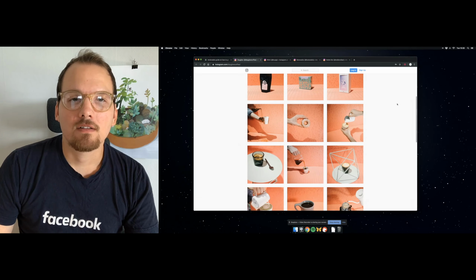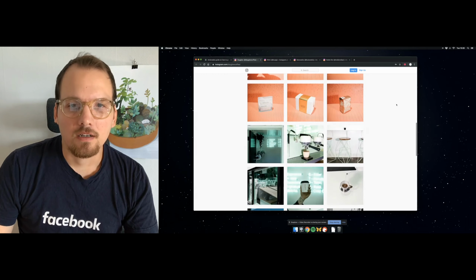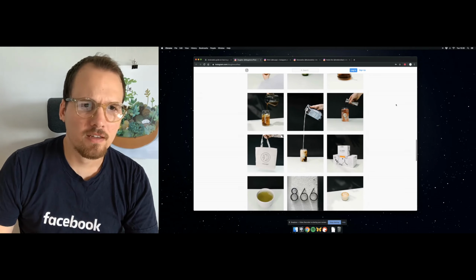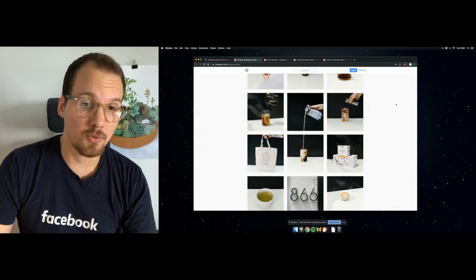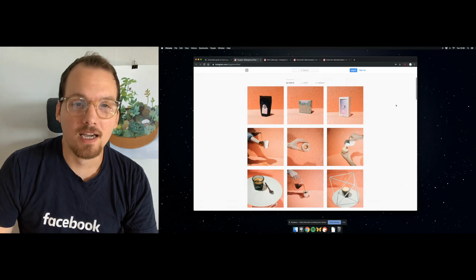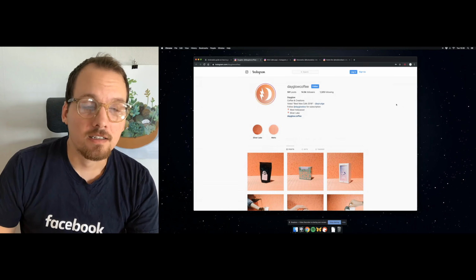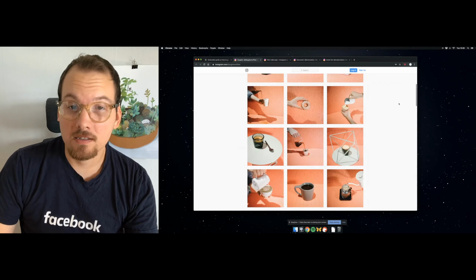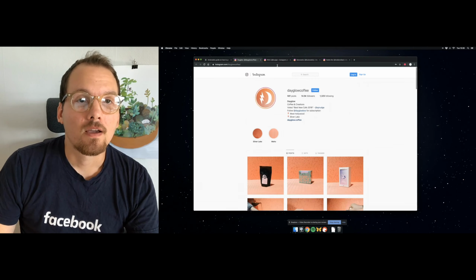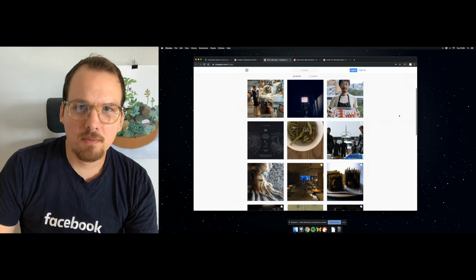And as you can see, there is a consistency that is amazing. You can see that they are really thinking through their content. And I don't think this even takes a lot of time to do. You just need to think when you're uploading on your Instagram account, basically. And I mean, imagine visiting an Instagram account that you're not following and you see this. Well, if you like coffee, of course you want to follow this. It's a no-brainer.